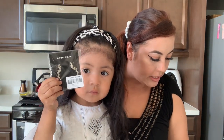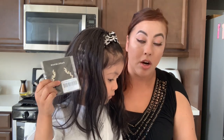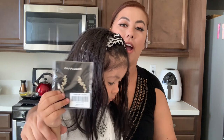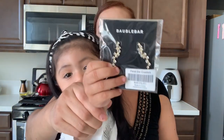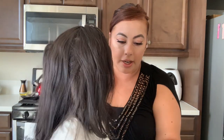That one is the Bauble Bar Thera Ear Crawlers, and that one retails for $35. Can you see? Right there. There you go. Really cute, right? Yeah.